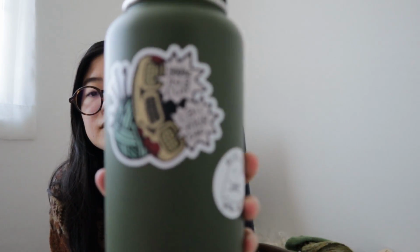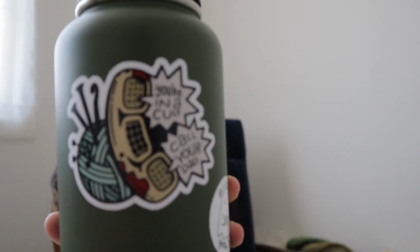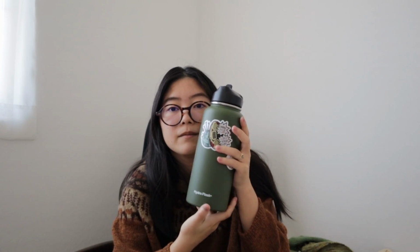And Shelly Can put out stickers and pins based off of My Favorite Murder, and this is one of them. It says, "You're Nicole, call your dad," which is a line from the podcast. It's a catchphrase in a way. And it has a ball of yarn in the back. So I'm like, favorite type of podcast, favorite podcast with a ball of yarn in the back, you got me. So yeah, I got that.